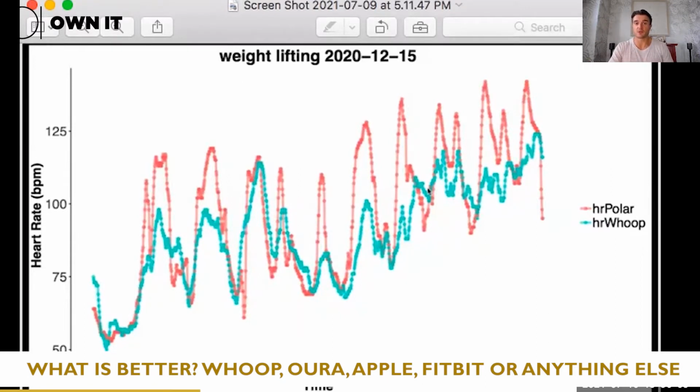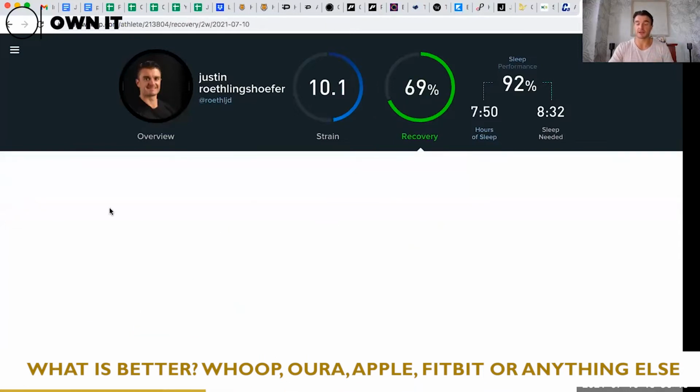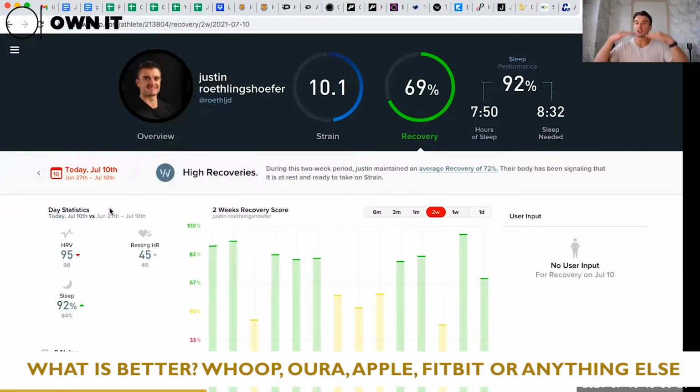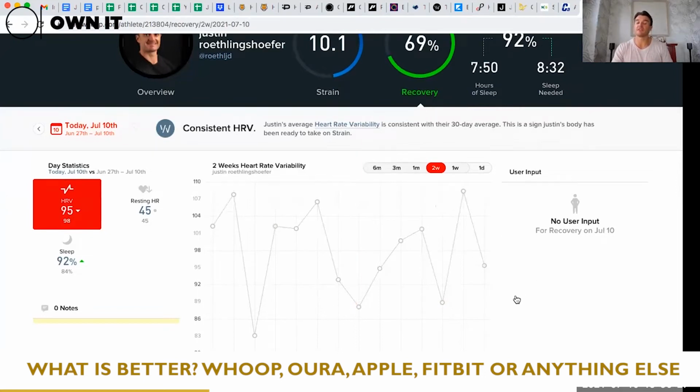Now, the other metric I want to make clear here, guys, which is super important to understand, is HRV. HRV is, again, a measure of heart rate. And knowing that at lower intensities, when we're not moving, the Whoop strap is really, really strong, we can conclude that our HRV measurement is also extremely strong.